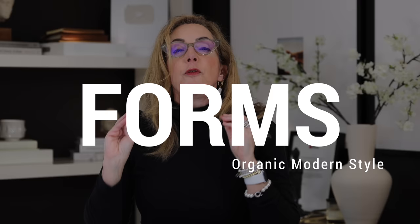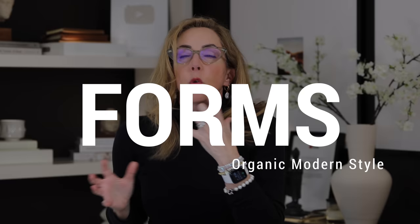Now, the number three element that you have to really consider is your forms need to feel organic. What does that mean? It means curves, it means softened angles, it means a little bit of irregularity, maybe a live wood edge. I love this little cube table that's done out of a natural chunk of wood. That's very sort of warm, organic, modern.